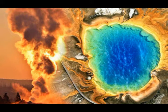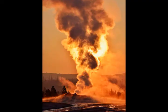Is there a way to predict when a geyser is about to erupt? We know that Yellowstone has over 60% of the world's geysers, and it has over 10,000 hydrothermal areas. Most geysers are not as predictable as Old Faithful. Take Steamboat Geyser, for example, the highest erupting geyser in the world.